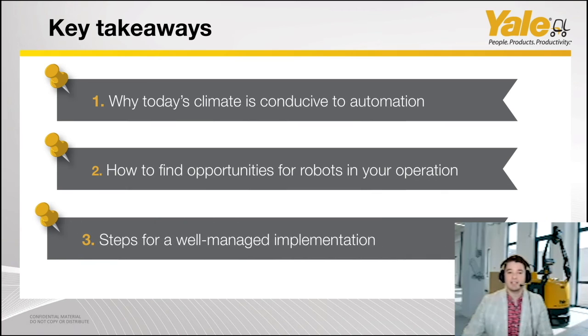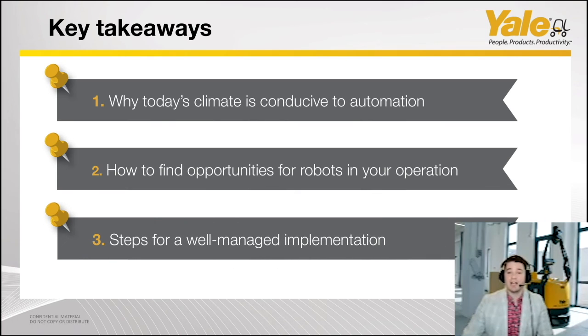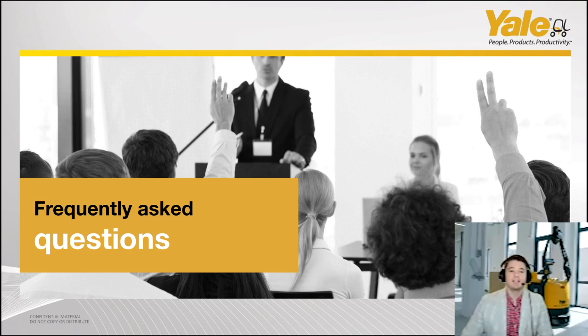And lastly, but not least, a successful implementation does not happen by accident. Watch out for common pitfalls we listed and take the job of an internal champion seriously. Their work is indispensable to the success of a project. Of course, there's no way to cover everything related to robotics in this time frame, so I wanted to cover some frequently asked questions related to and outside of what's been covered thus far.